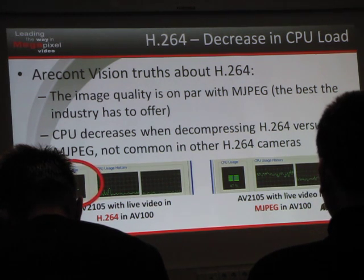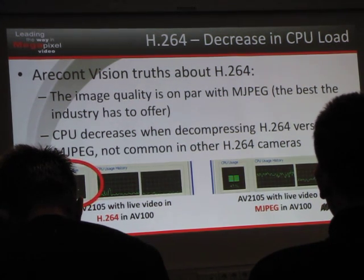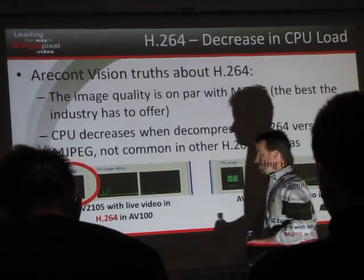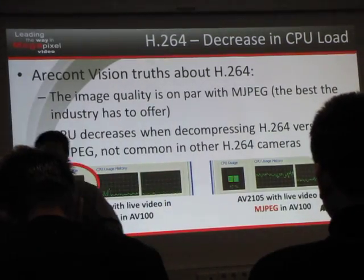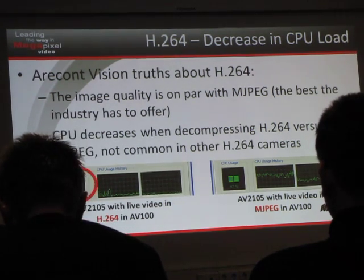Now, here's another kicker. Typically, when you're using an MPEG-based compression, it requires more CPU to decompress, right? So you can decompress fewer videos on the stream at one time. That's not true for ours. Ours actually requires less. This is a real screenshot. I took it myself with a 2 megapixel camera and a JPEG versus H.264. Now you're not going to see that drastic savings in every single NVR out there, but you will see a savings.